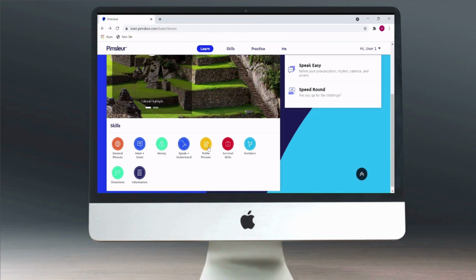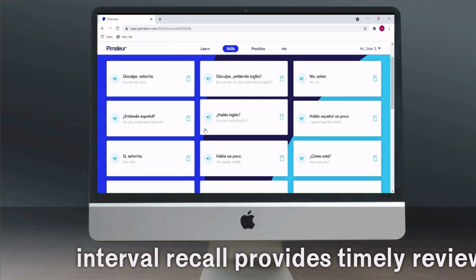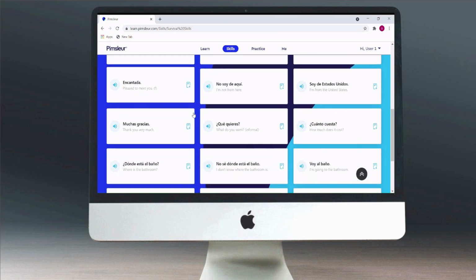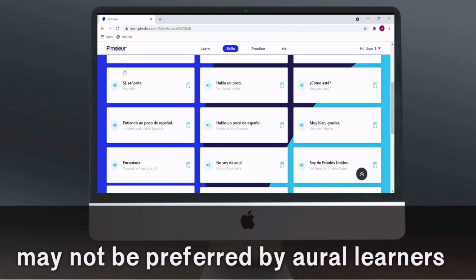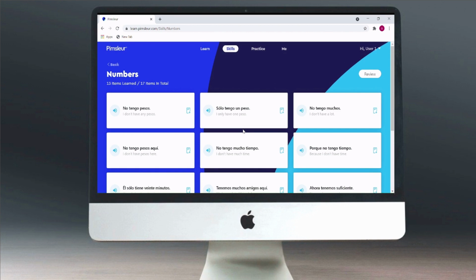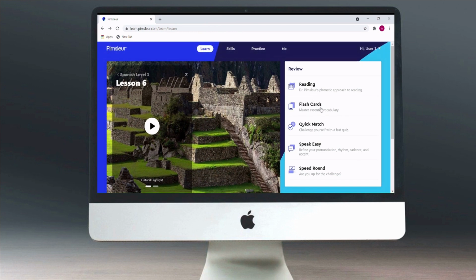It might be nice if the platform kept track of which words you repeatedly had trouble with, but the interval recall works well at providing timely review in the audio lessons. But if you're someone who prefers audio lessons, you may find yourself wanting to skip these altogether. Maybe it's good that activities using the written form are available for people who prefer visual material, but these won't really get in the way of a learner who's happy sticking to the audio.